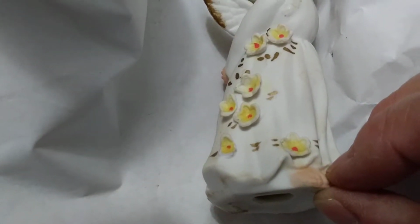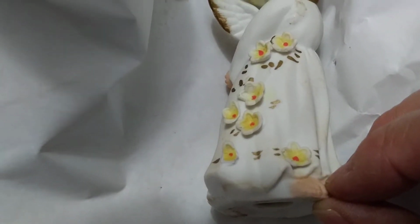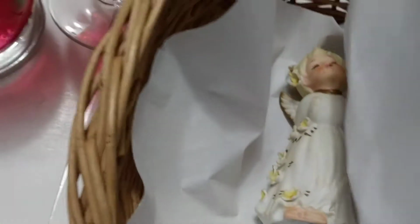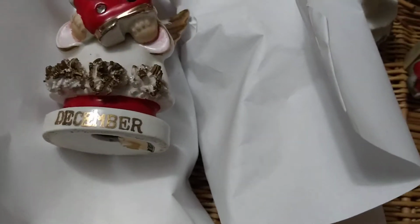The problem is, as you can see probably here, on these little flowers, so what's very typical is these are applied flowers, and invariably they get chipped. So they may have been chipped when they were dumped at the boutique du garbage, or they may already have been chipped earlier and years ago. So as I say, I don't know what they would go for. I have to do some research and then find out whether it's even worth listing them.